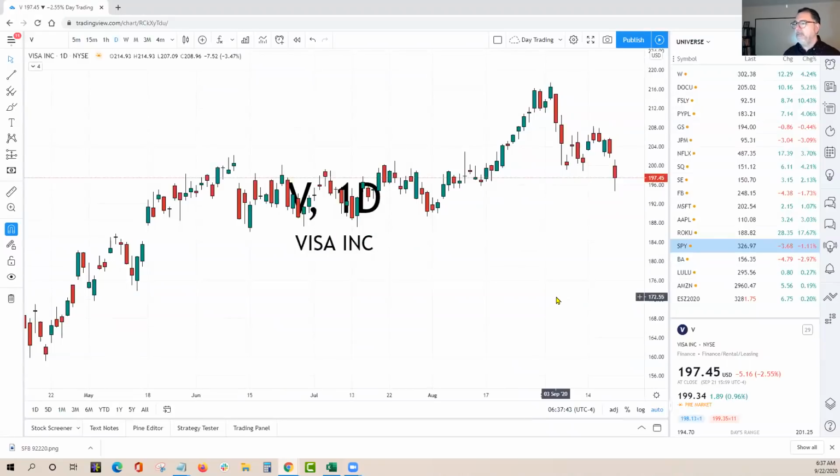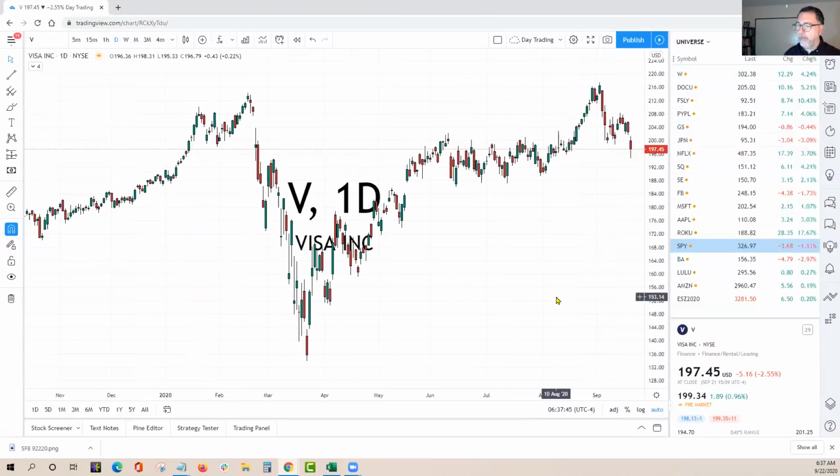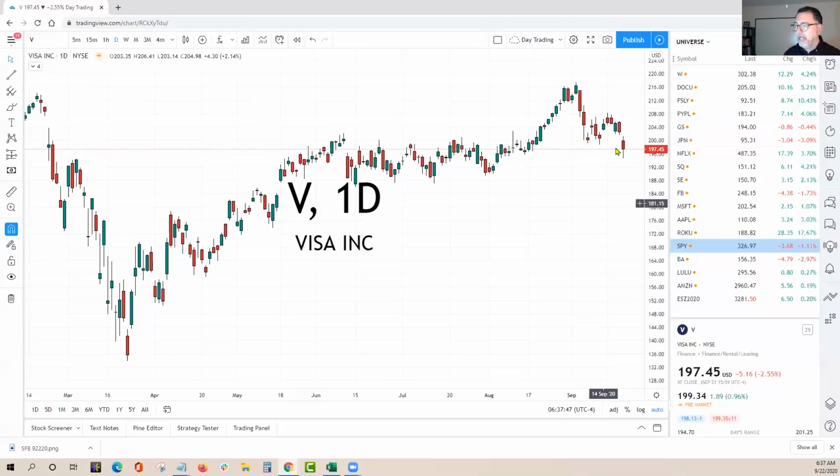Next trade I have is Visa. Visa just came off of all-time highs and pulled back. I really like this stock to show a reversal right now. What I want to see, though, is I want to see the stock go well bid, get back above 200, close near the highs today, and then set up a new swing trade looking towards 216.